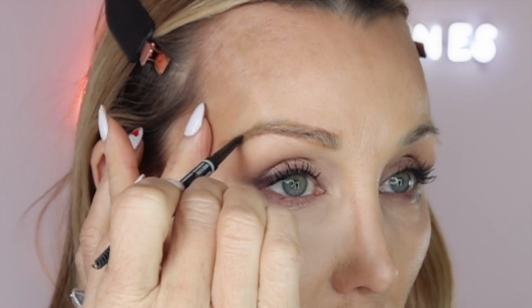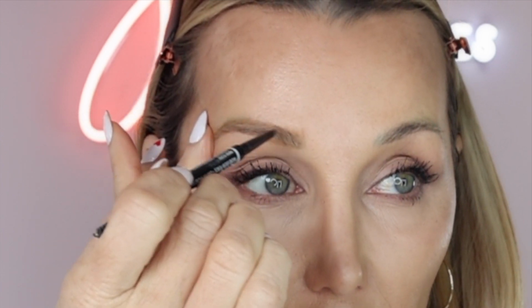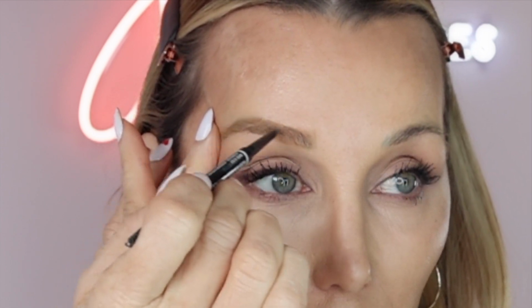And brows do take a little bit of time. Remember, brows are sisters and not twins, so they don't have to be exactly perfect. Nobody's eyebrows are identically perfect. Now that I have my outline, I like to go in, and this tip is just fine enough to let me go in and create some individual hairlines so that it looks like these are brow hairs and not a brow uni-piece. This is not meant to be all one solid color.